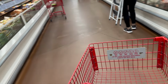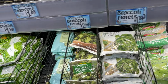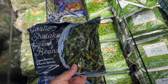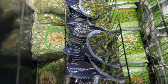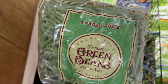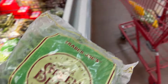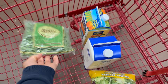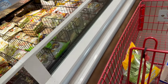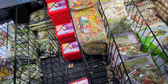Let's go over to the frozen food section. They do have veggies. Do they have green beans? What are these? Garlic. No. Trader Joe's green beans. $1.99. Okay. Some green beans. Should I get like another? Ooh. They got some peppers.